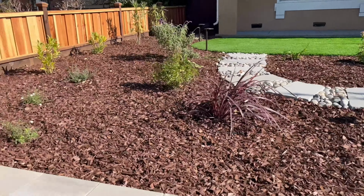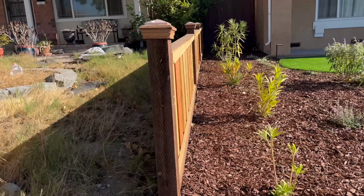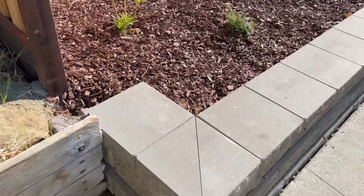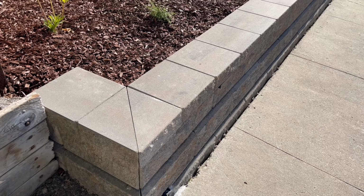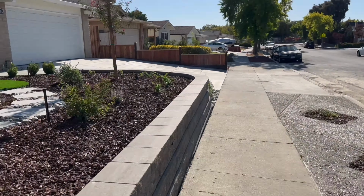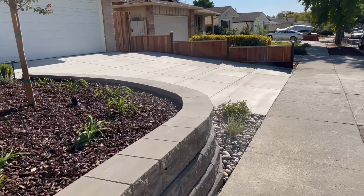And yeah, plants are in, they're doing well. Fence is in, that's doing well. So I did not build this fence. I hired a fence company to do the fence, and I did this corner. You'd like to ask, why don't you use any corner blocks? They had no corner blocks, otherwise I would've. Gotta make do with what you got.